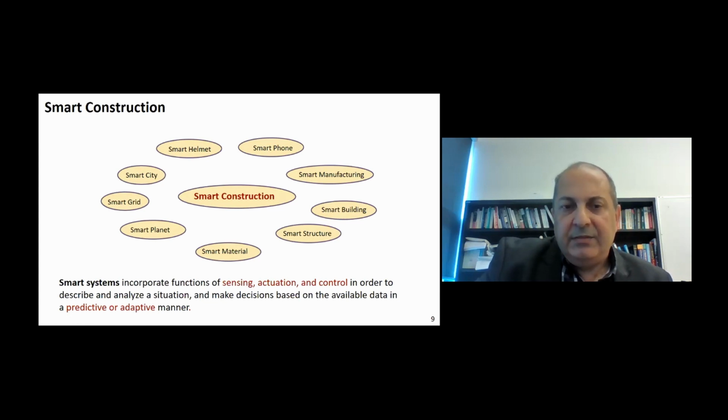And a smart system can incorporate functions for sensing, actuation, and control in order to describe and analyze a situation and make decisions based on the available data in a predictive or adaptive manner. So as you will see, we will start with sensing, and this sensing can be used to make some decisions through the actuation and control of the different devices.